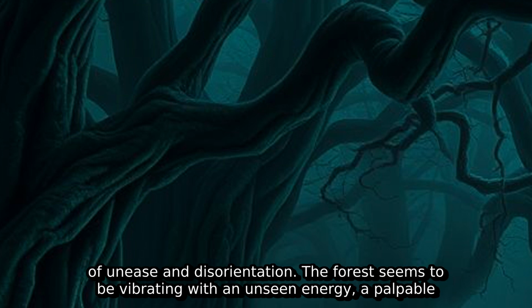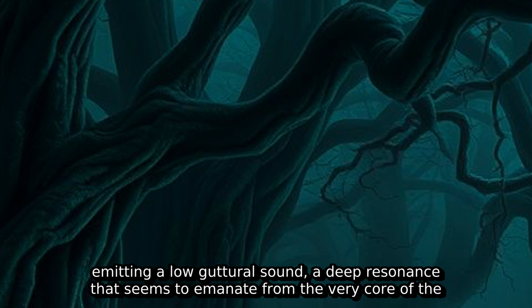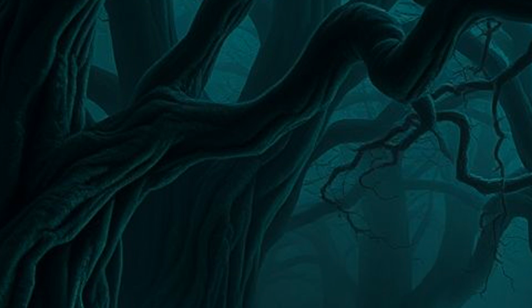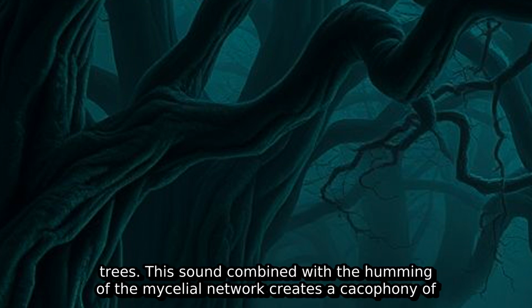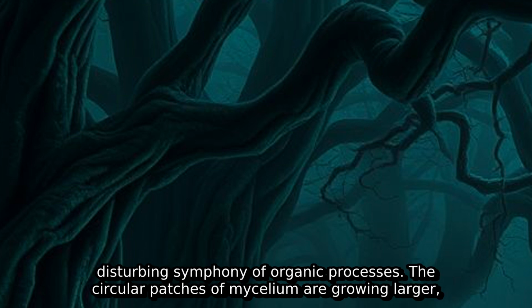The forest seems to be vibrating with an unseen energy, a palpable sense of something immense and powerful lurking just beneath the surface. The silent oaks are now emitting a low, guttural sound, a deep resonance that seems to emanate from the very core of the trees. This sound, combined with the humming of the mycelial network, creates a cacophony of unsettling noises that assault the senses. The forest is no longer silent. It is alive with a disturbing symphony of organic processes.